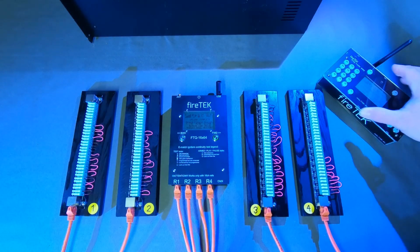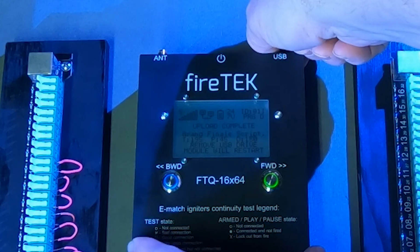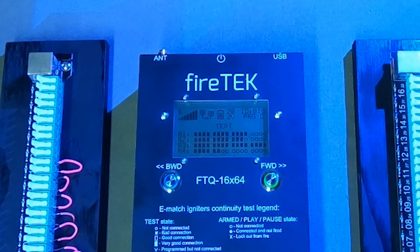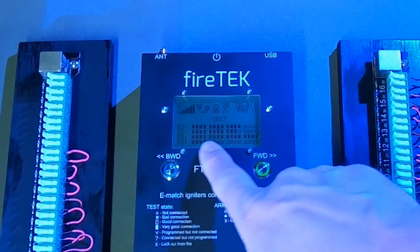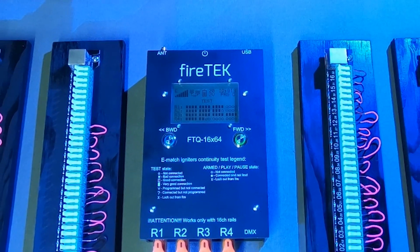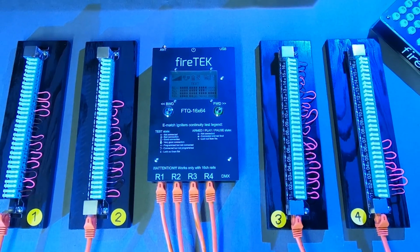Now I'm going to go ahead and start this FTM99S to show that it will create a network with the existing hardware. So let me remove this now, and it will restart. It's gone through its self-test. It's telling us here the program is loaded and it has DMX events, and we can see a solid continuity on all of the rails associated with the script. And I have these jumpers connected instead of igniters in this demo.